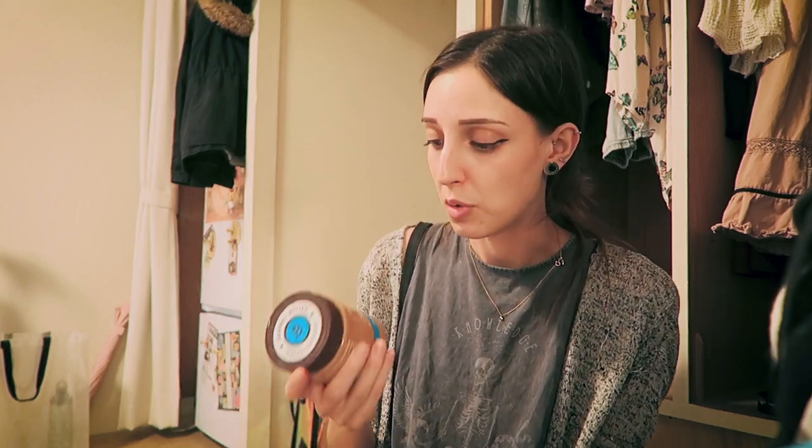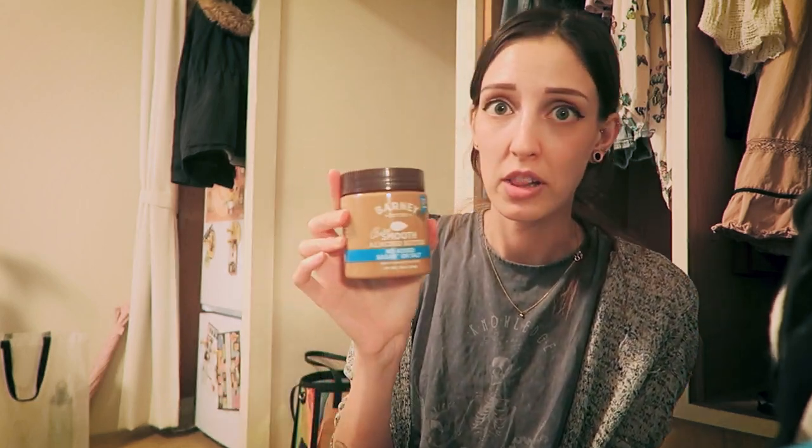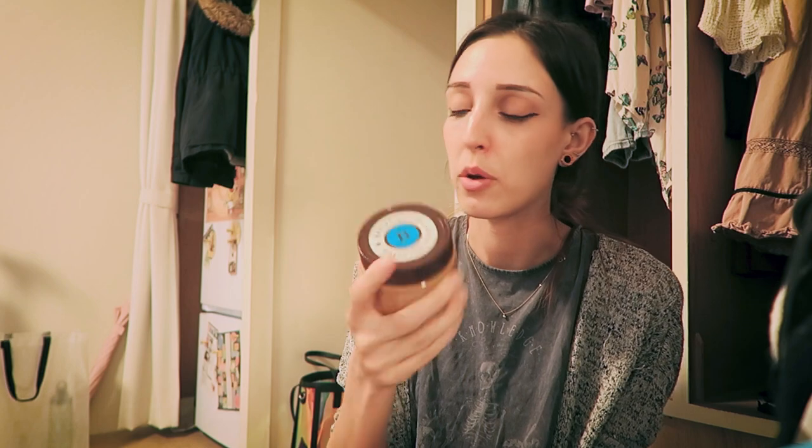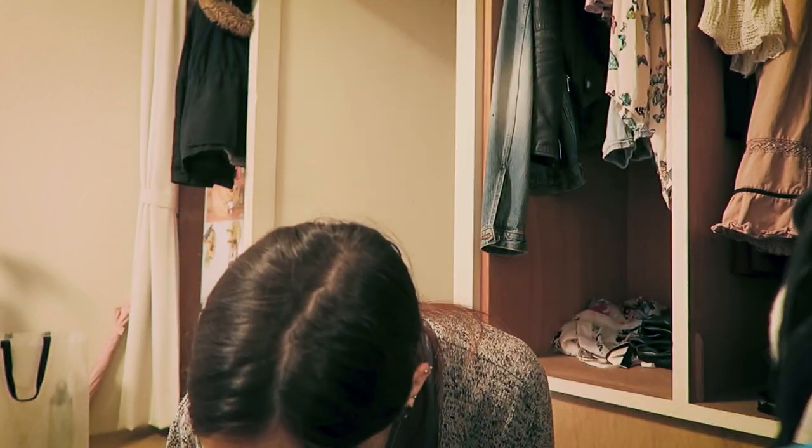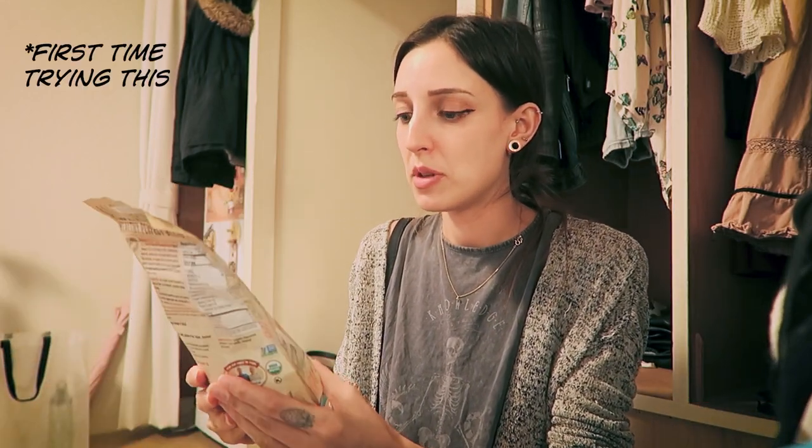But this time, since I was ordering from iHerb, this is the one I'm currently using, the Barney Butter Almond Butter, and I use this for my protein in the morning. It goes in my oatmeal, usually. I'm still holding a bunch of these. Okay, this one is the first one I'm using.